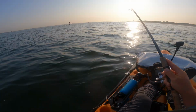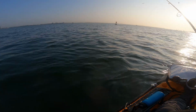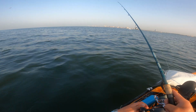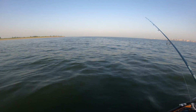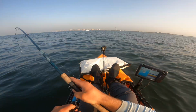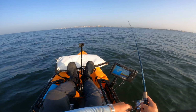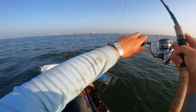Let's go lighter. Let's go shallower. A lot of birds diving here, and there's definitely bait in the water. So let's fish the edge of this channel. Try mixing it up. We know we can catch big fish in shallow water, and we like to keep it light. There we go. That's a sea robin. Darn. Getting smacked. There he is.